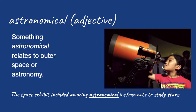Our next word is astronomical. Astronomical. It is an adjective, which means it is a describing word. Something astronomical relates to outer space or astronomy. And our sentence here is, the space exhibit included amazing astronomical instruments to study stars.